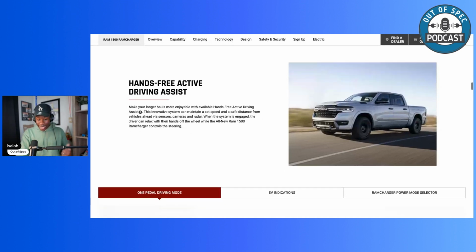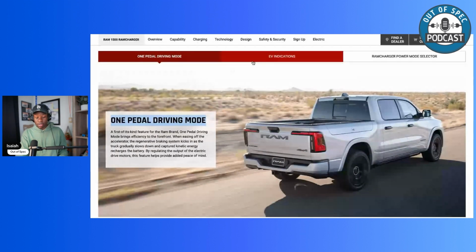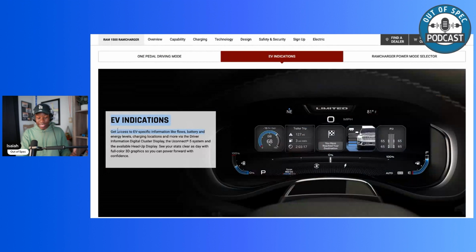Ramcharger. It has one pedal driving, which is good to hear. A lot of full electric vehicles don't even have one pedal driving. EV indications, get access to EV specific information like flows, battery, and energy levels. See tire pressure, range, trailer trip. So, some decent EV information. I'd be interested in seeing how much information they give, like Ford, Tesla, and Rivian, which their UI can give a lot of EV information for you, down to battery temperature, motor temperature. So it'd be interesting to see what Ram offers there.